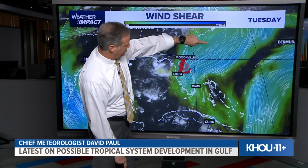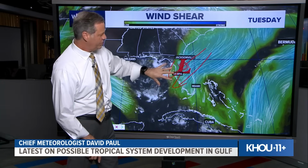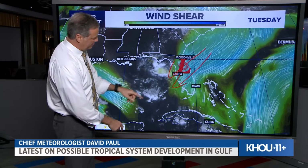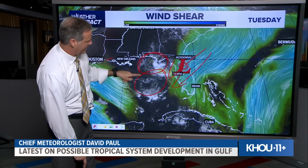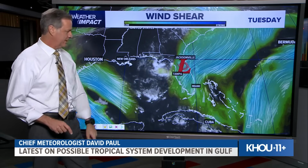And this is what is blowing the convection off to the southeast of the low level center. Wind shear, winds at mid levels, is tilting the whole circulation and keeping it from rapidly developing. In fact, it's inhibiting development right now. Now, there is much less shear over this part of the Gulf, even across here where the models are taking it. So if it can get out away and ahead of that shear for a little while, it might be able to get better organized.